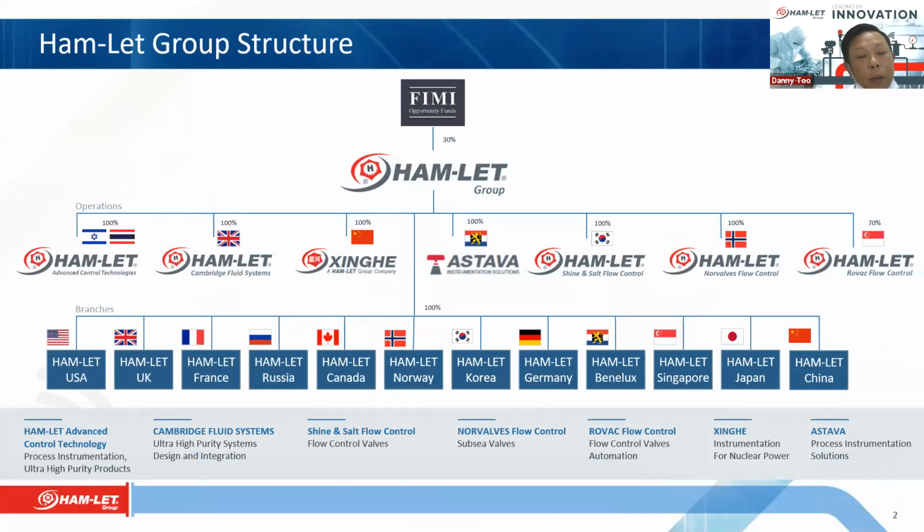Basically, from this slide, you'll be able to see the Hamlet group structure. We are a public listed company, which is 30% owned by the FEMI group, and the rest, 70%, is owned by the Hamlet group itself. All these branches and manufacturing plants are 100% owned by the Hamlet group itself.